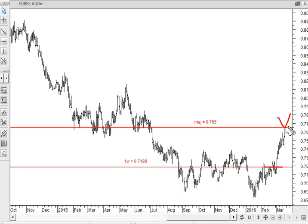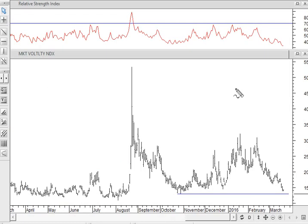I think this is a big test for this chart. If we see price above that level and printing time, that would suggest further strength. That would be interesting for gold as well. I'm going to look at the sentiment indicators.